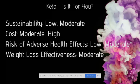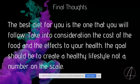That might be a lot for some people. Like, who wants to really go through all that? For some people it's cool, but for some people that's going to be too much. So the sustainability for this one just varies for different people. It depends on where you are and what you really want to get out of it. But I've seen people on keto for a good little while, and they've done well with it. So it's not impossible. So I just wanted to give my final thoughts on all of this.